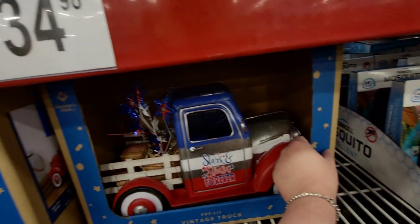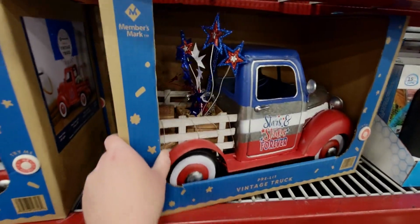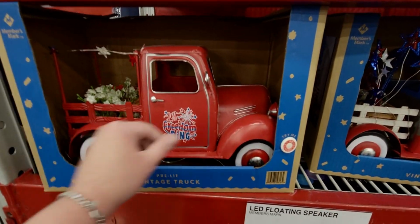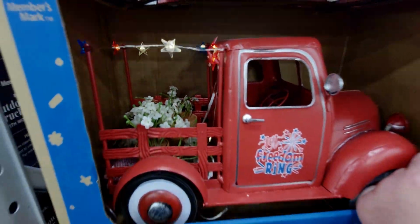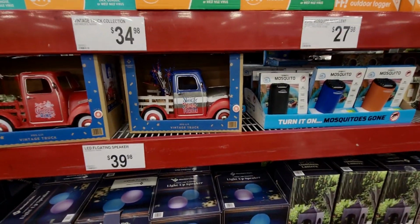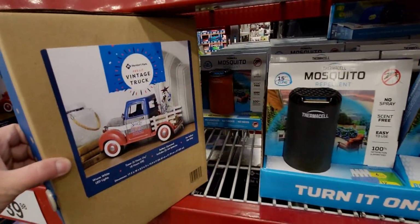Oh, my gosh. Even the front. Look at the front headlights. They work. Look at this, you guys. Oh, my gosh. You see that? That is so precious. I love both. This is like the flag colors, and then this is solid red. And this one's hauling floral, little steering wheel inside. And then the stars around the top. It's like so beyond cute. Okay. I have to think about that. I really am really loving that one. I mean, that is so cute. Vintage truck.